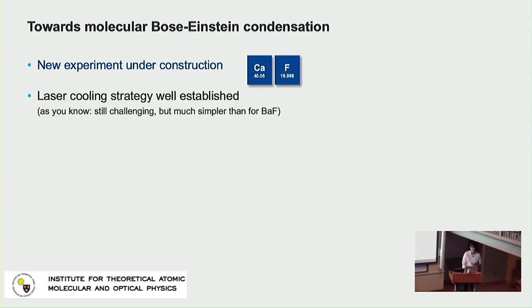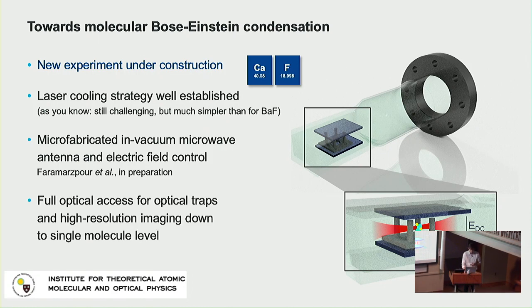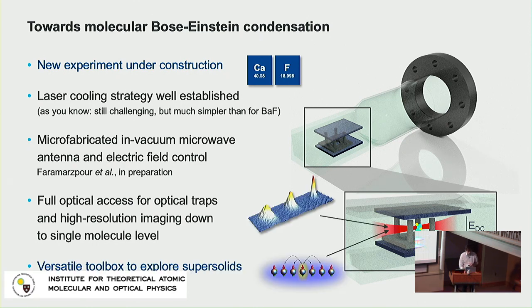Obviously, barium fluoride is not something where this is going to happen in the near future, as the lead times for lasers and vacuum equipment are actually quite long at the moment. All I want to say about this experiment is that, of course, microwaves are going to play a big role. And we've come up with a little bit of a design inspired on the one hand by the DC geometry that is used in the KRb experiment at JILA, but also by the little antennas that are used to manipulate NV centers, and so this should all go into the vacuum to really reach these very high microwave dressing Rabi frequencies that you need to explore all of this. And I mean, this is an ITO-coated glass plate as in the JILA experiment, so you should still have optical access and then do all the fancy stuff. So we will see.